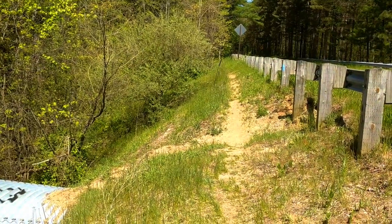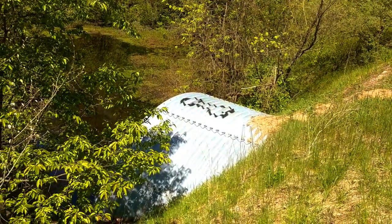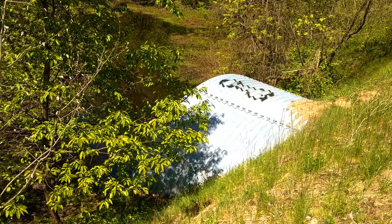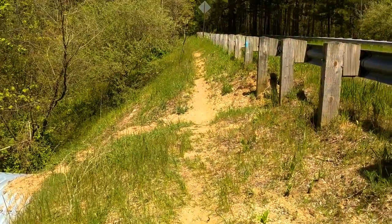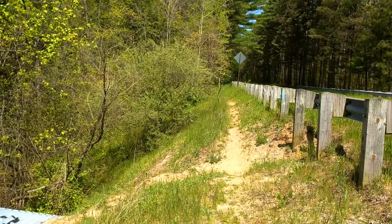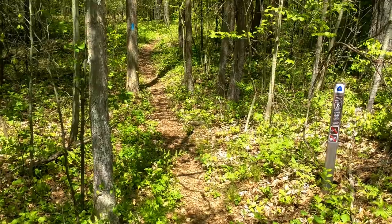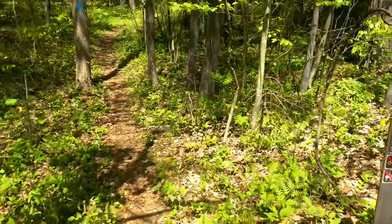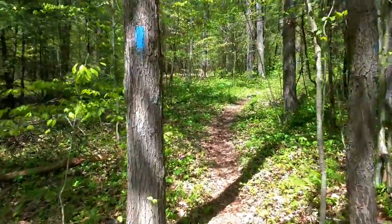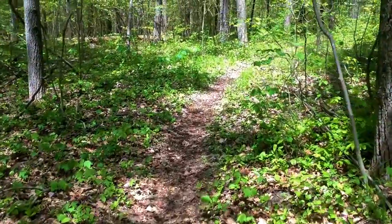The trail follows along the left-hand side of the road, and the road passes over the creek or the river or whatever it is here. There's a great big pipe that carries the water underneath the road. I'm hoping that the trail goes back into the woods up ahead. Now here's where the trail continues. Another NCT marker. And the trail goes back into the woods. I guess it had to come up to the road there just so we could get across that creek.